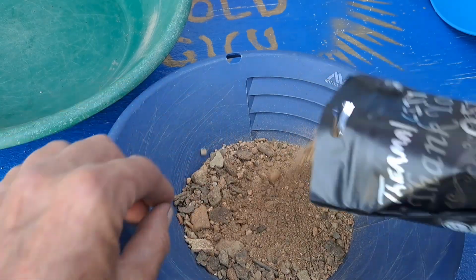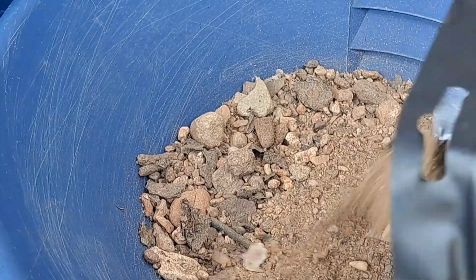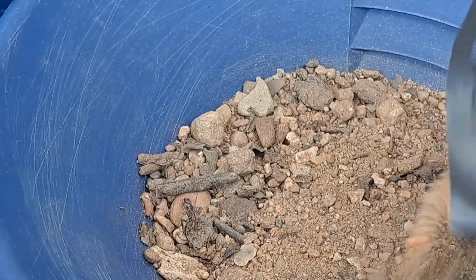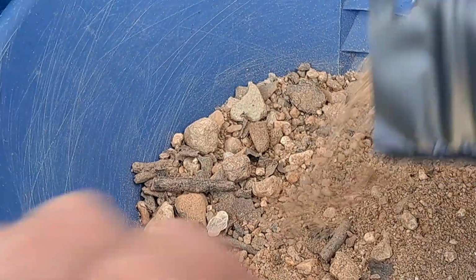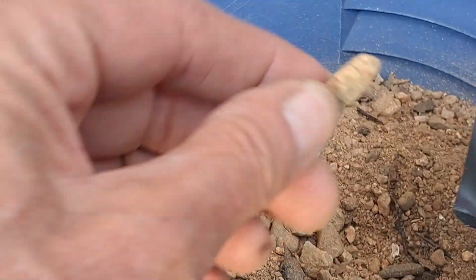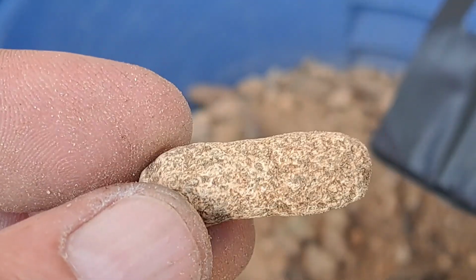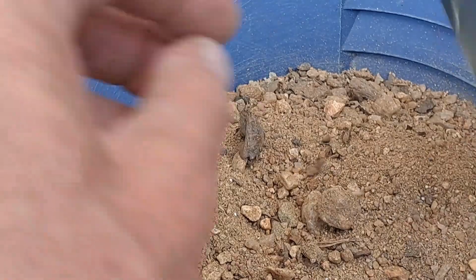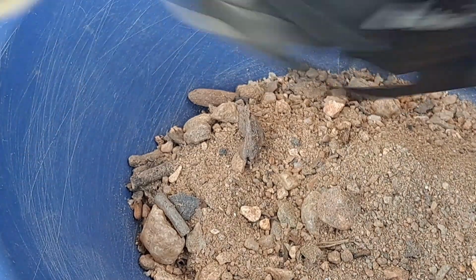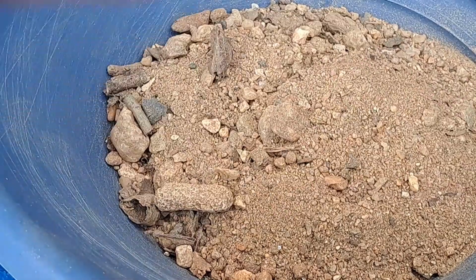Well, yeah, look at all this. Look at all of this organic stuff coming out. Leaves and twigs. Mica. Look at that chunk of mica. That looks like something cool. I'm not sure what. All right. My goodness, we have us quite the variety in here today.